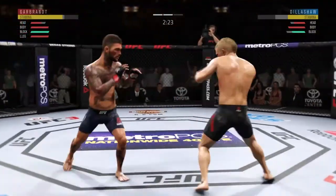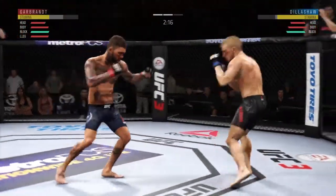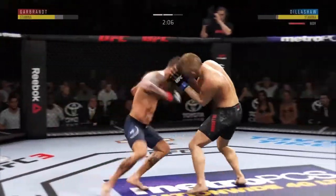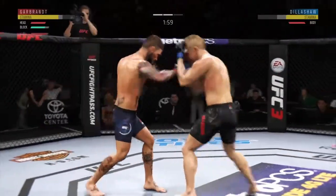He was a little bit tentative in round one, a little bit of a feeling out process. Now he has clearly found his rhythm, found the range. We'll see if he can continue with more activity here in round two. Oh, that's a good strike there by Garbrandt. Obvious redness now on the right side of his body, Joe.